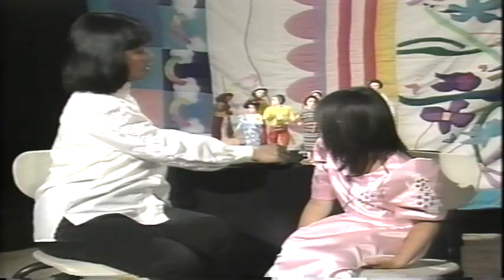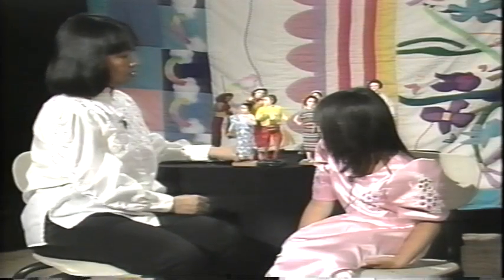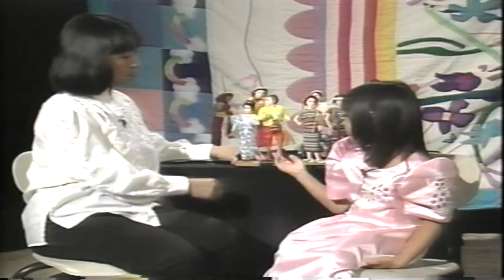Next costume is the Muslim costume. They're very, very colorful. She's wearing what's called a malong. We have some Muslims, especially in Mindanao, in the southern part of the Philippines.